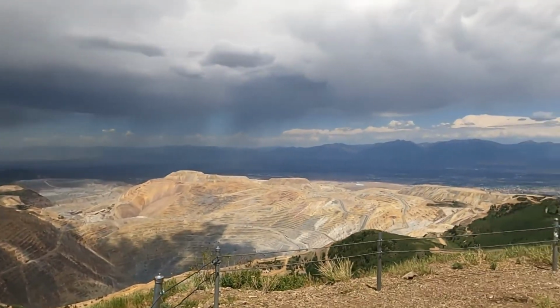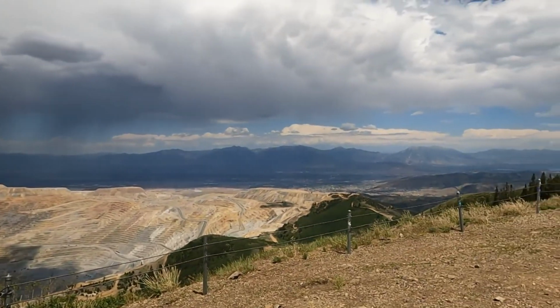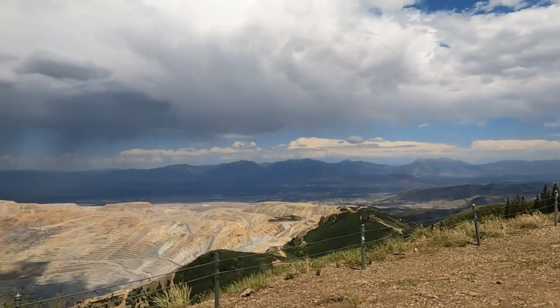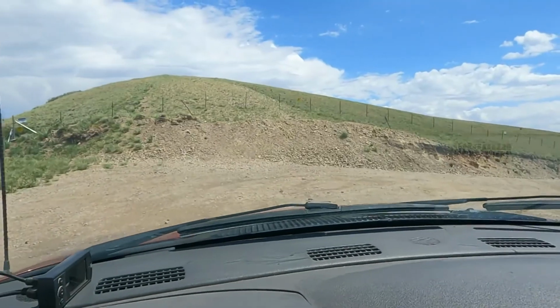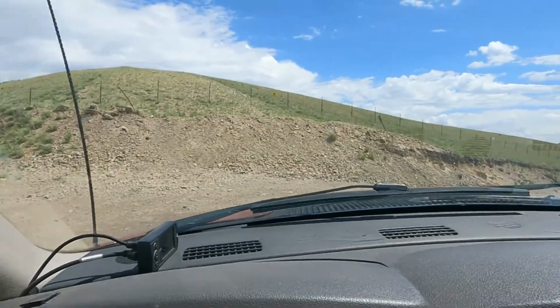But that said, I love scenery. And this is a magical view. Well, time to head back down.